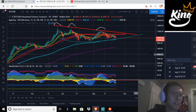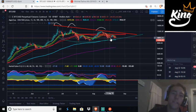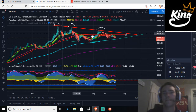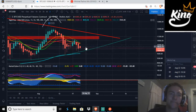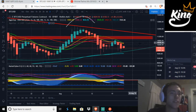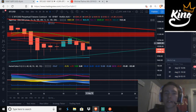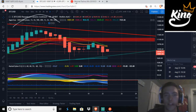Because a lot of times they like to trap. You'll see 9,590 and everyone starts shorting. They're like, oh, it broke the EMA, and then we go right back over it. So this is the key mark to watch, guys. Right now, this does not look good. This does not look good. Look at how all these lines right now are converging and they're going to the downside. This is very important to watch, guys.